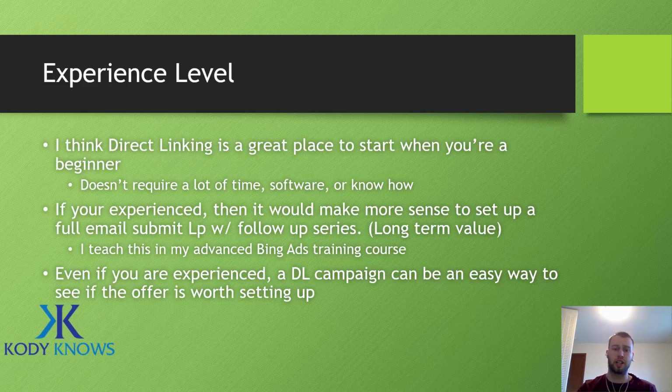And even if you are an experienced marketer, a direct linking campaign can be an easy way to see if the offer is worth setting up a full campaign for. This is what I have done in the past. If I see an offer, let's say it's a skin trial offer, and I don't want to spend 7 hours creating the campaign, not knowing if it's going to convert, I'll set up a simple direct linking campaign to see if the offer does convert, if the conversion rate is decent, or high enough where it's worth my time to set up a full campaign around it. So that's another thing to think about. Even if you're experienced, just set up a simple direct linking campaign, see if you can get any conversions, and then really invest a lot more time and build a full campaign up around it.